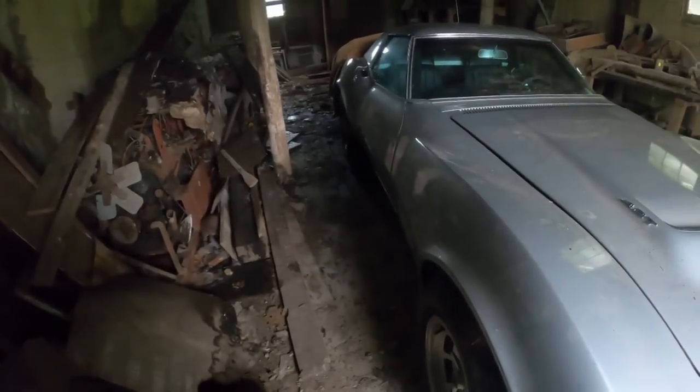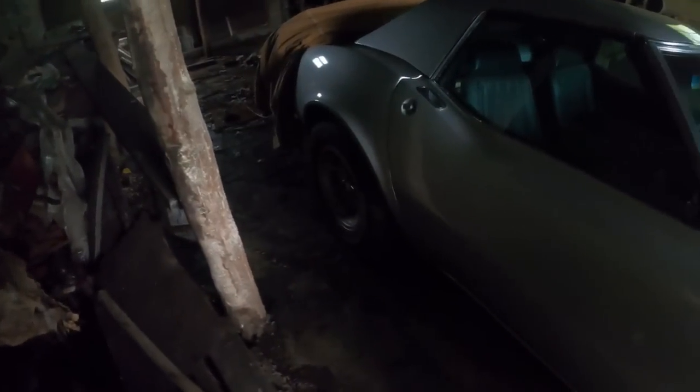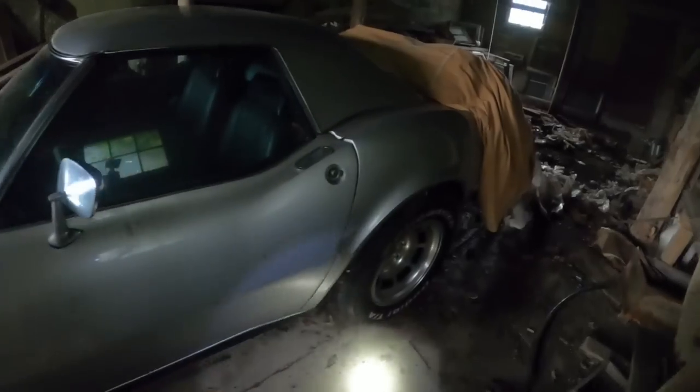But the passenger side, well, she put up a lot bigger of a fight. Was able to get that one broken free also. Didn't damage anything, so she's rolling. I'll show you guys the inside.